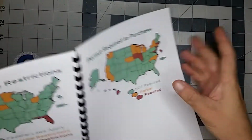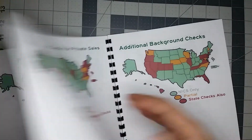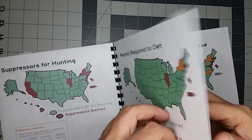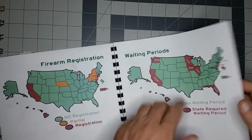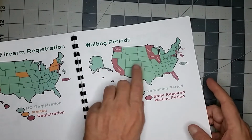All right, some of the other stuff we're going to look at is age restrictions, background checks. Next up, I think we're going to look at waiting periods, which again can be a little backdoor business.